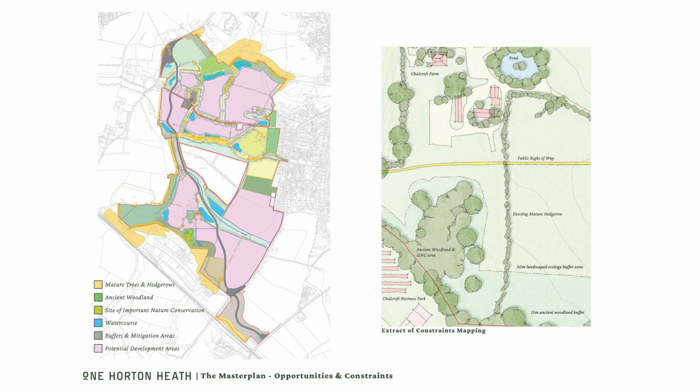The design of the first new homes is an ongoing process, and we're testing our ideas with landscape architects, ecology specialists, highways and drainage engineers, and the various community representatives.